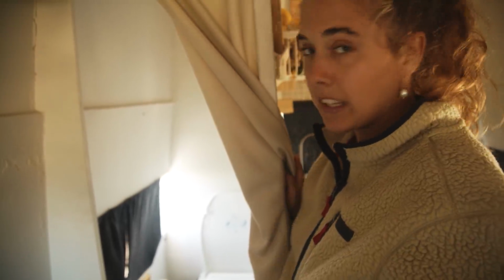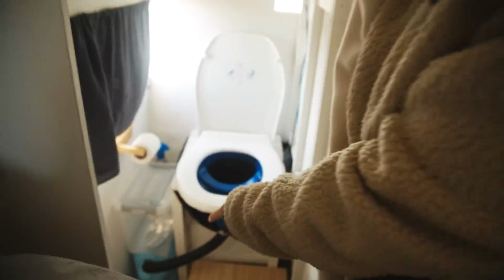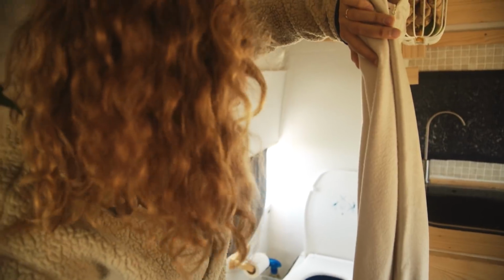But our toilet's great. It's called a separation toilet. It's also known as a composting toilet, but I think that's kind of false advertising because it's not actually composting. Basically the urine goes into that blue bucket on the ground. That's a 20-liter jug right there, and that's the hose that connects to it, and then everything else goes in there. We try to empty the urine jug every 2 days. Otherwise it smells. It's gross.